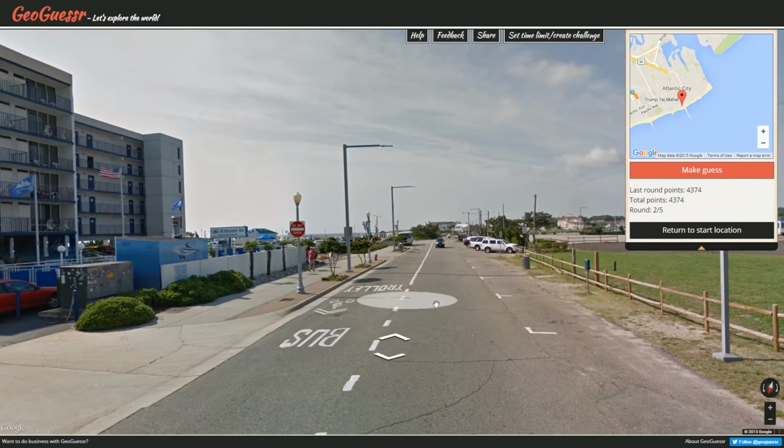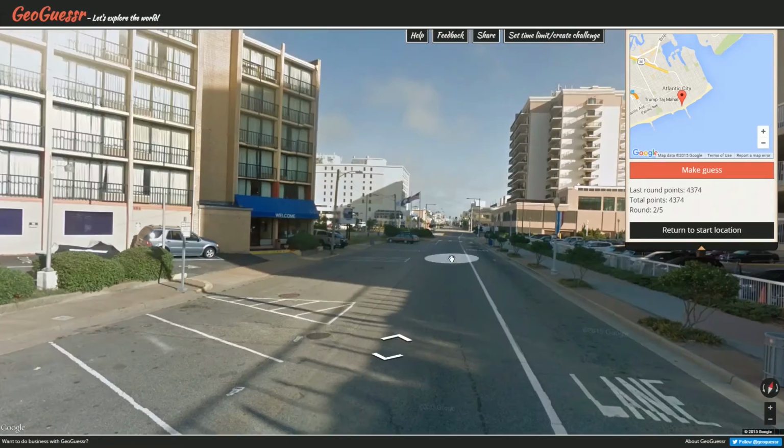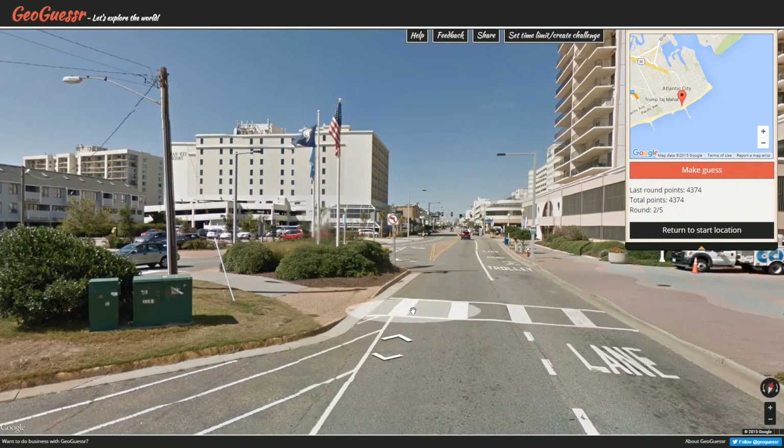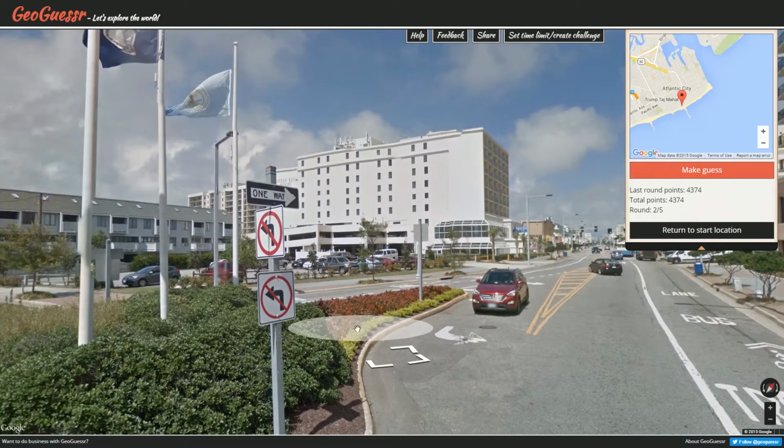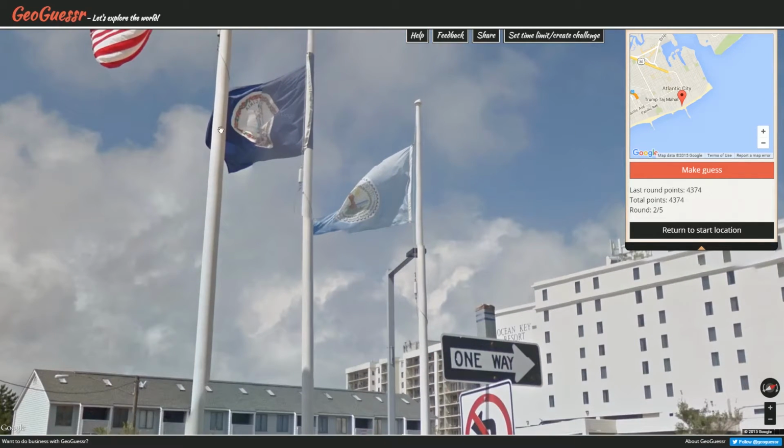I think we're going to be... oh God, the board. This is a boardwalk. This is a wet place. Ocean Key Resort. What would that say? Virginia. Okay, interesting. Virginia Beach.